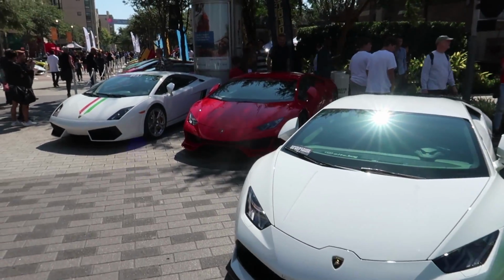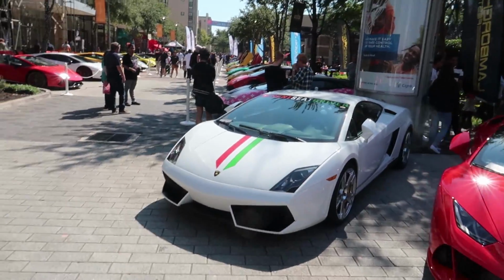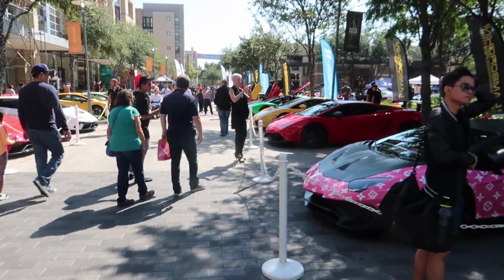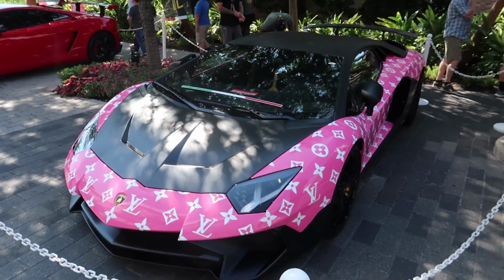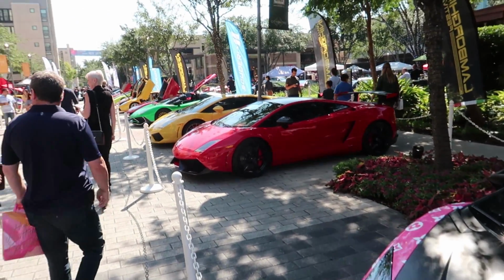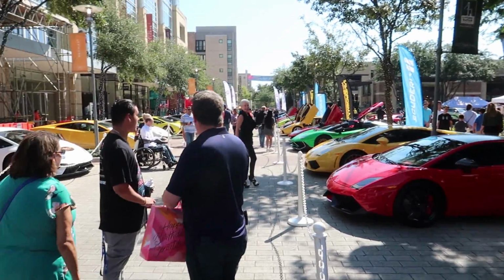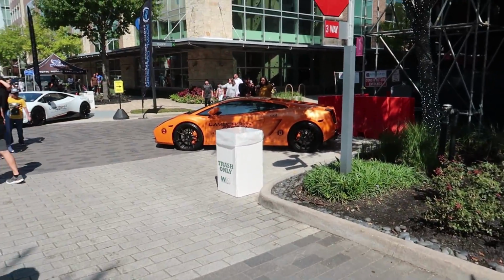Alright guys, that pretty much wraps up everything that's at the show right now. And these guys do not leave until like, I kid you not, 7 or 8 p.m. And right now it's like 2, so the show officially starts in about 1 hour. But we've already taken a look around, saw everything we need to see, including this amazing Louis Vuitton Lamborghini Aventador SV. But we don't really need to worry about the Evo Spider. We've seen all the other good stuff, all the Diablo SVs, Performantes, and all of that other good stuff.